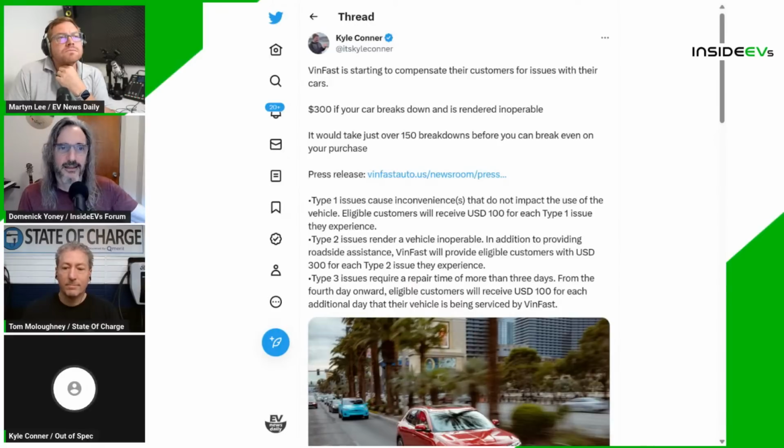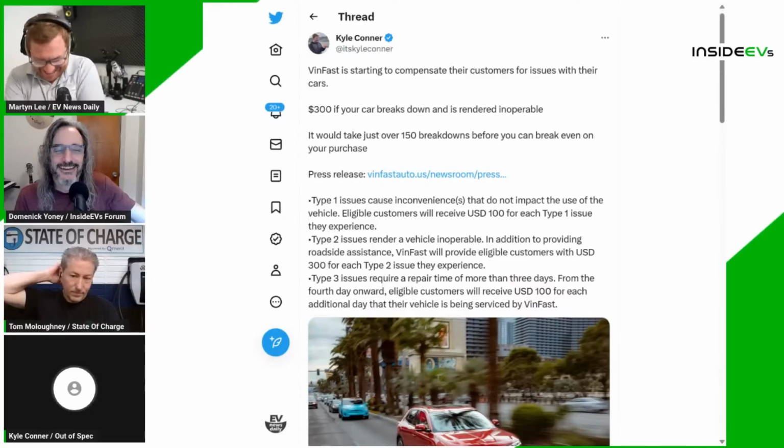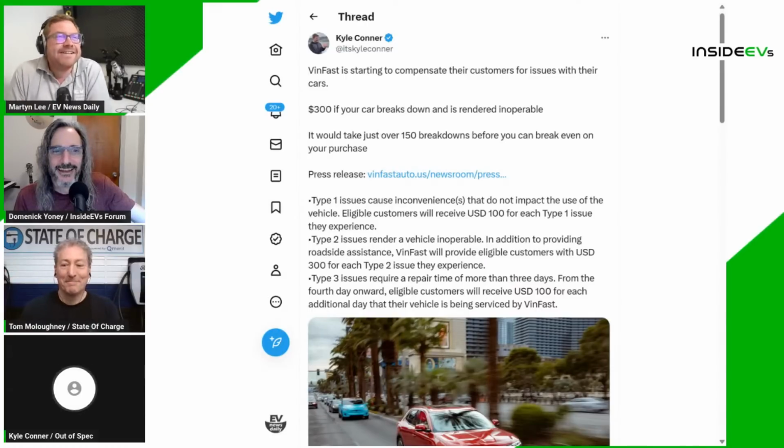Well, I'm not sure they have those. So I think, you know, they've got to start somewhere. This is a great place to start. I thought, okay, yeah, it's really not going to work, and it's not scalable if they do this, based off of how many problems the cars have. Right. I just thought it was neat that VinFast recognized, holy crap, we've got a big problem here. Let's try and salvage the customer experience, because I'm in the VinFast owners groups.